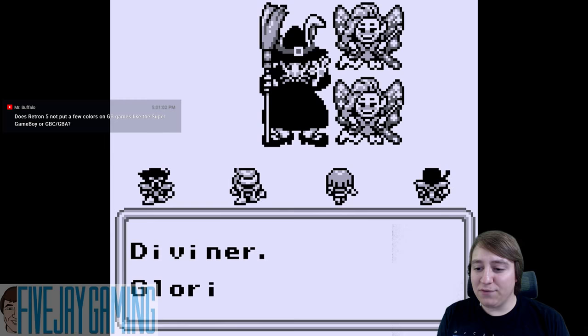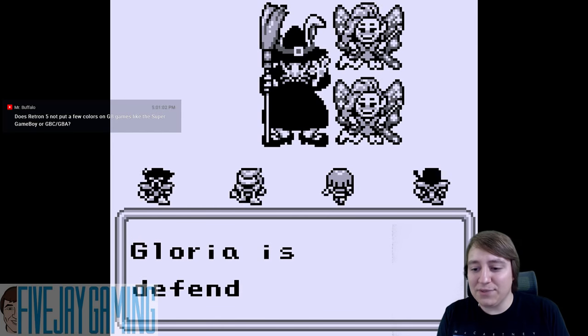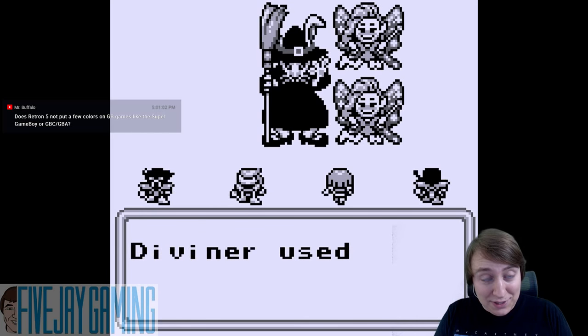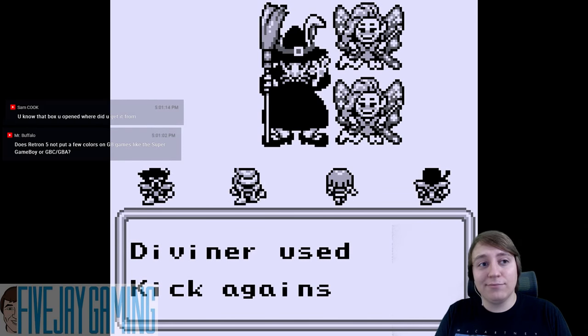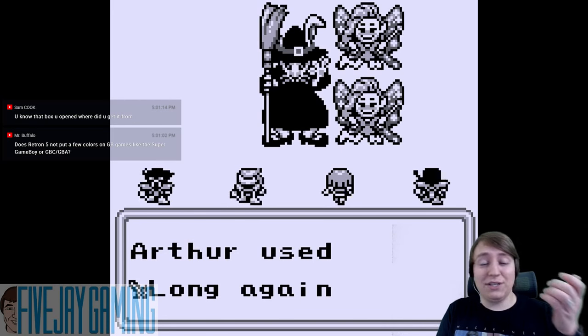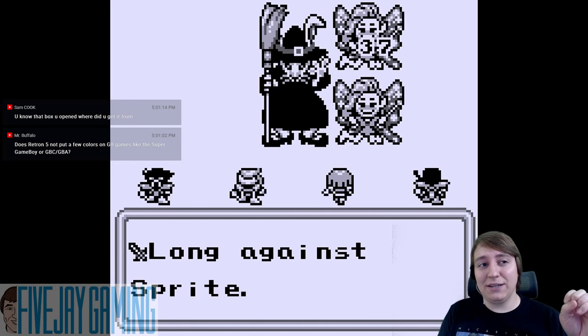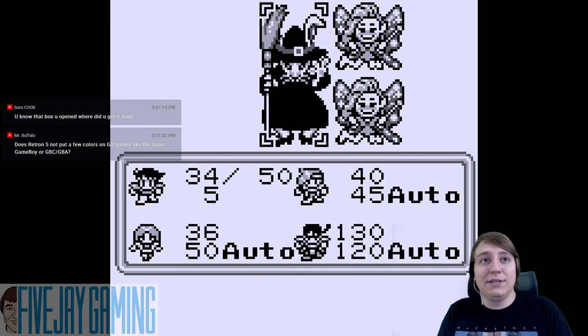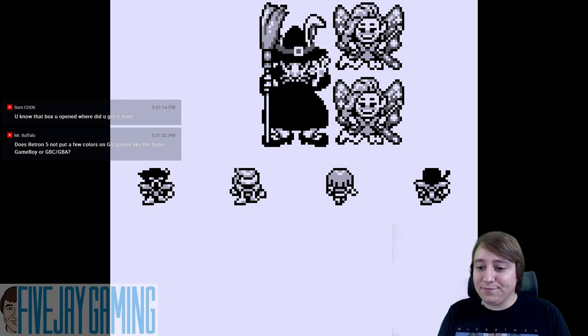Buffalo says, does Retron 5 not put a few colors in Game Boy games like the Super Game Boy or GBC GBA? Well, as you can see here, no, it doesn't. Some games it seems to run in Super Game Boy mode, and others it doesn't. I don't understand exactly how it's programmed to work, honestly. So, it is what it is.